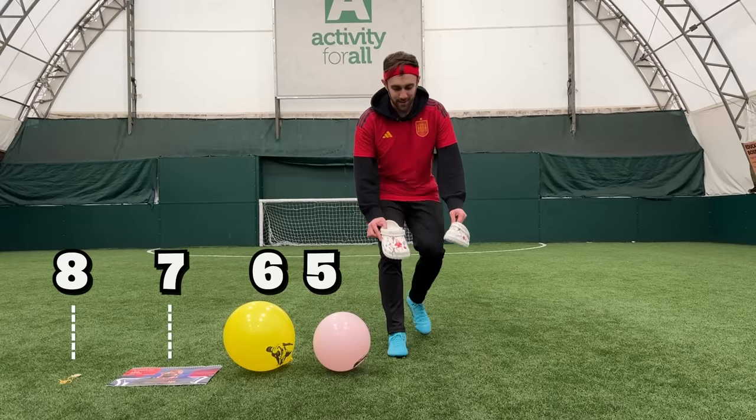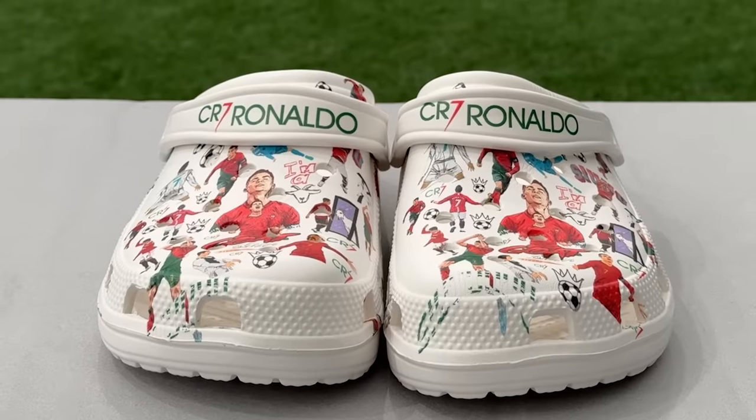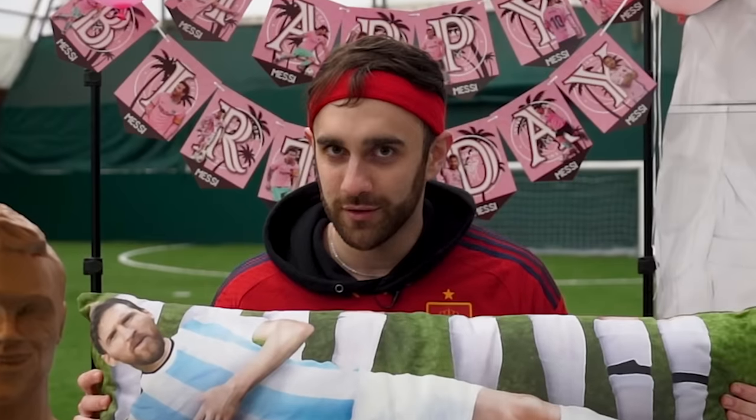Now this was the hardest one. I'll say 4, I'll put the Crocs. Because even though Crocs are not weird, the design is pretty weird. I don't know who would own this. Maybe me. Now the top 3. Number 3, we have the pillow. It's weird, but it's not weirder than number 2.